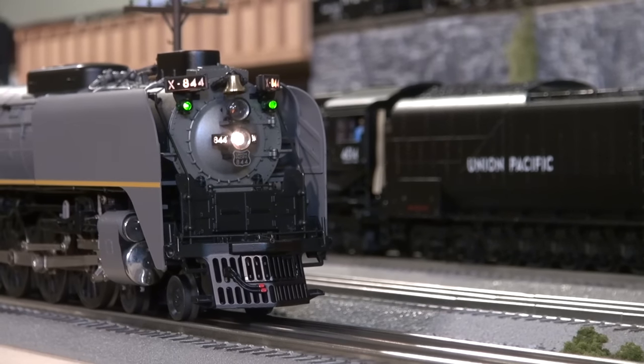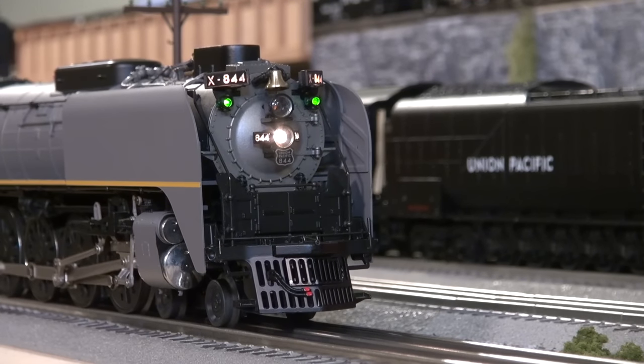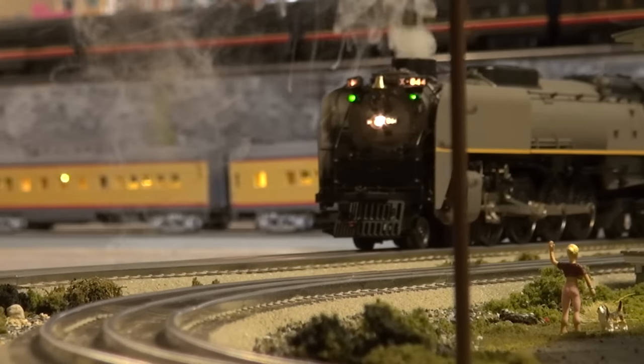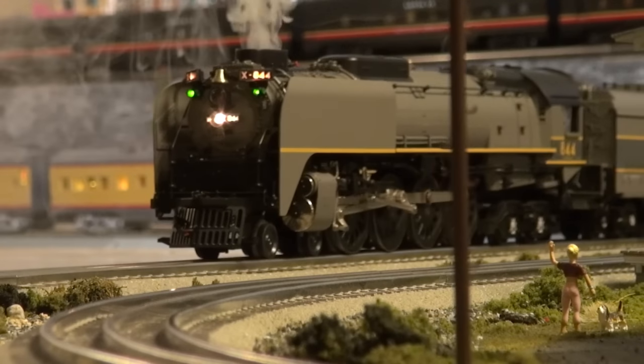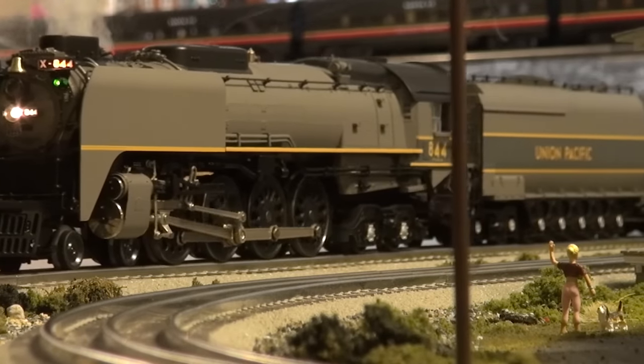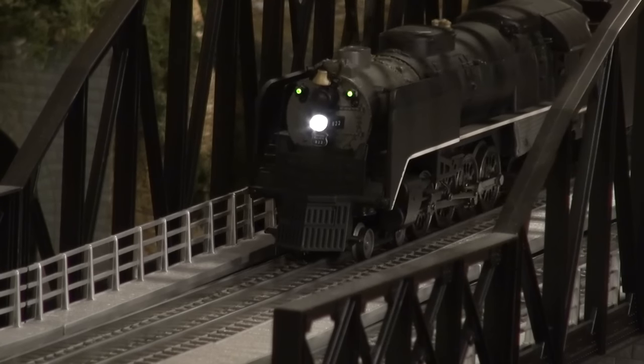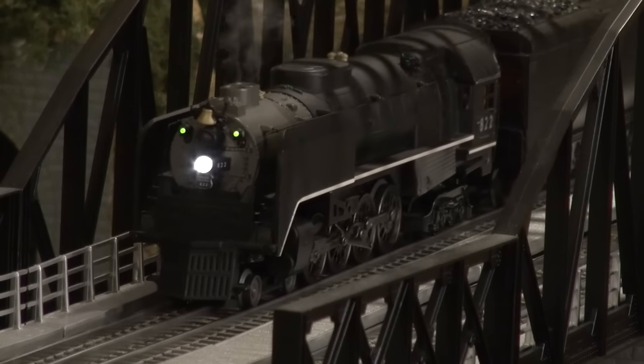Union Pacific FEF. Two versions of this here. The Lionel, which is the 844. That's the scale version. And then the MTH Rail King 822.